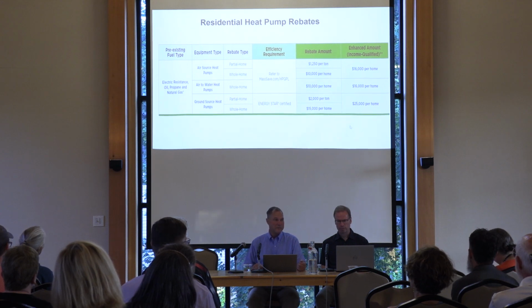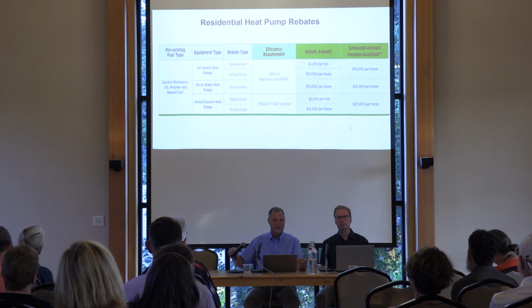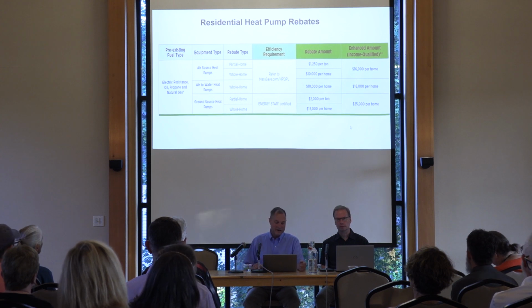And then ground source heat pumps, where you're actually drilling holes in the ground and running loops under the ground to do the exchange of the heat, instead of just using the air. And you can see our rebates over here.